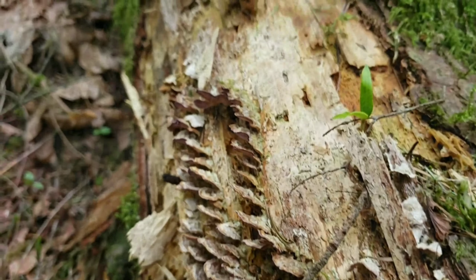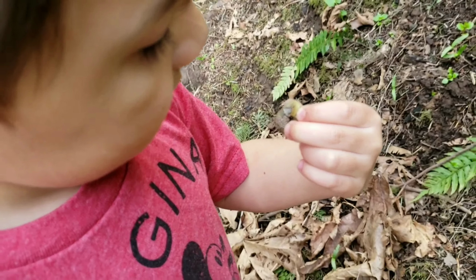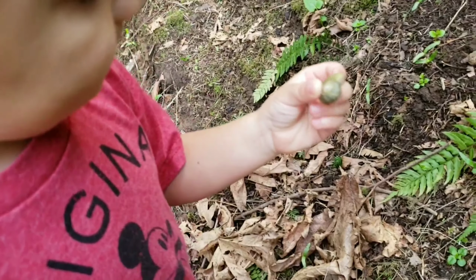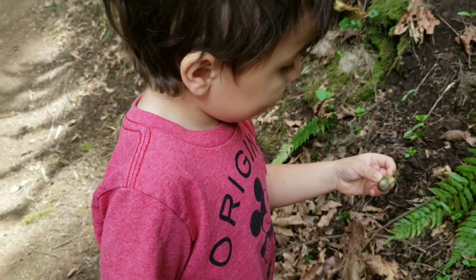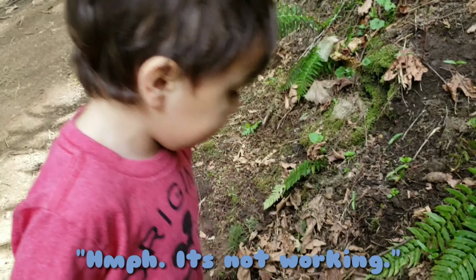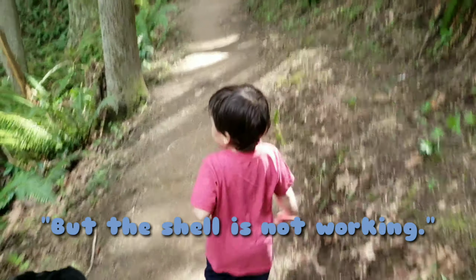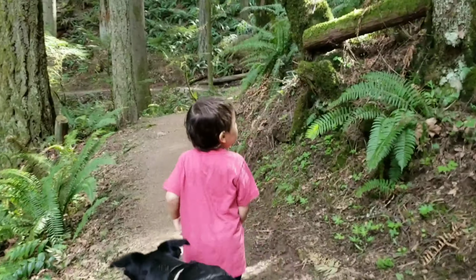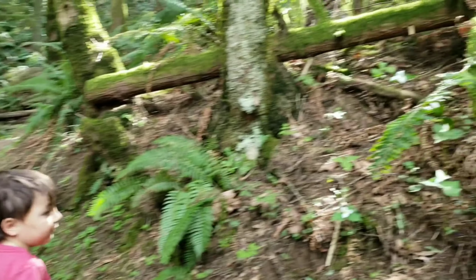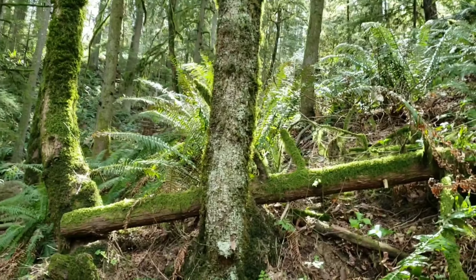Oh, I found this now. Let's see, what do you got there? Take a look. Is he in there or is he dried up? He's dried up. Hmm. It's not working. All right. It's working. Yeah? Oh, here's a mold. Old ones over here. Yeah, there's some fungus on there and stuff.